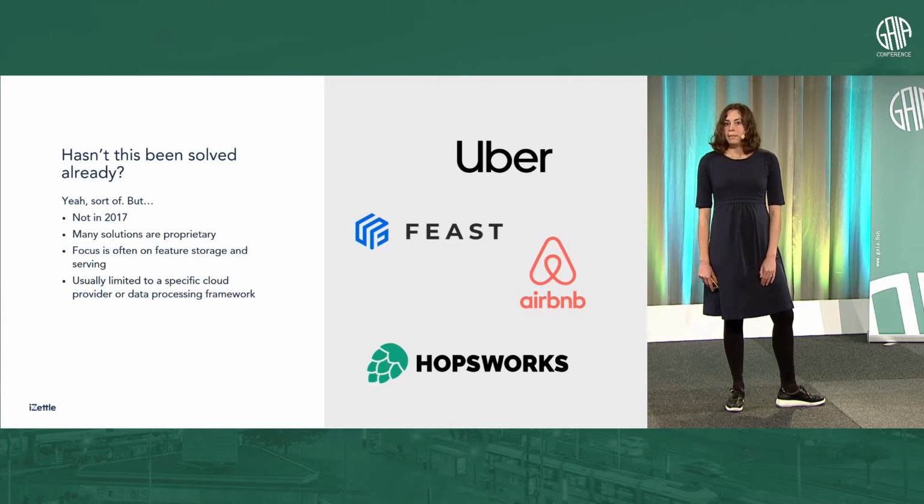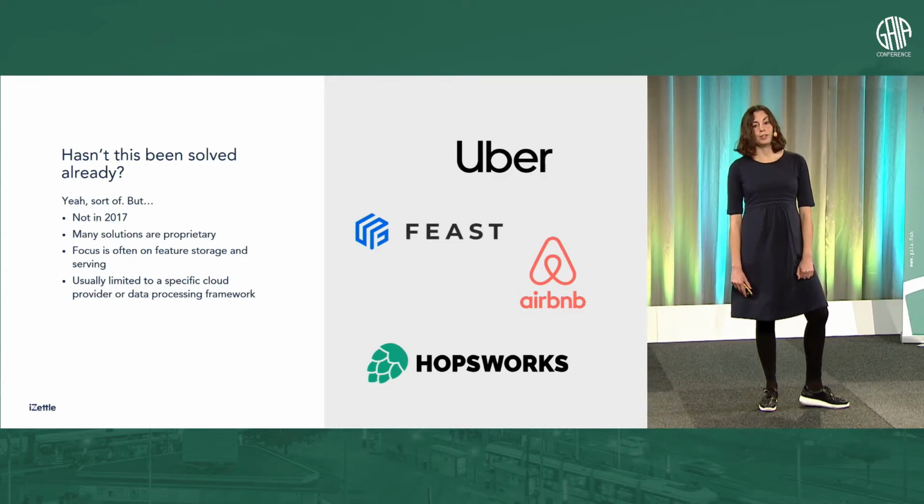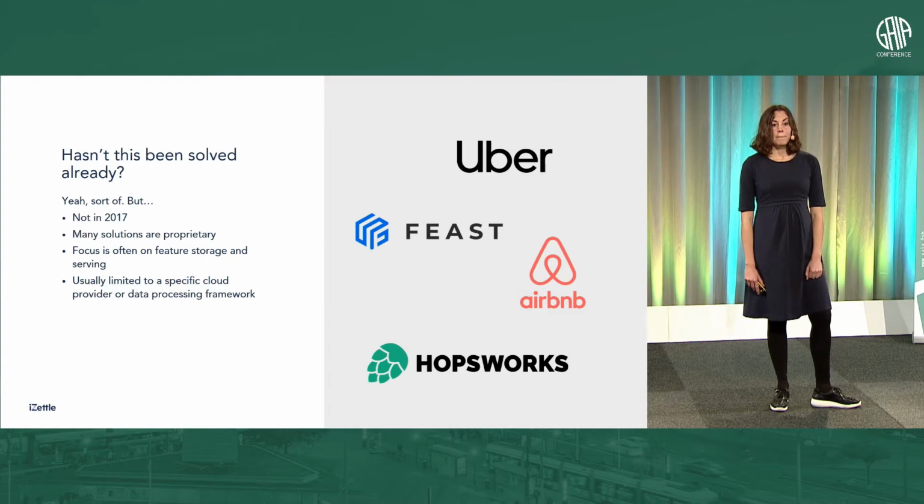Since then, a lot has happened in this field. There are tons and tons of feature stores and feature libraries out there. I think that's really exciting. Some of them are super interesting and good. We aren't using any of them, and it's partially because we had already started building our own, but also because they don't always match the problems that we have.